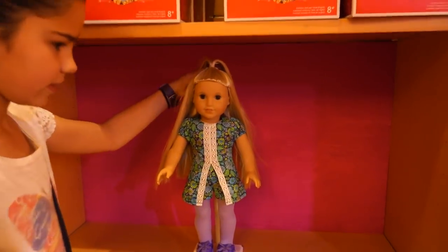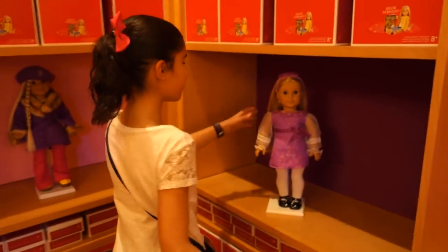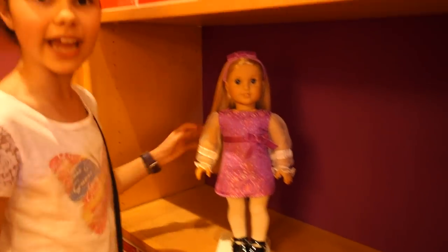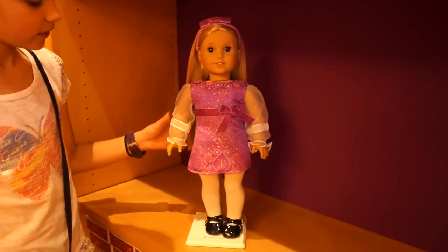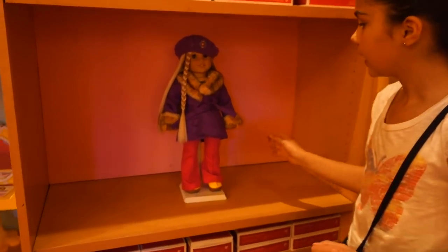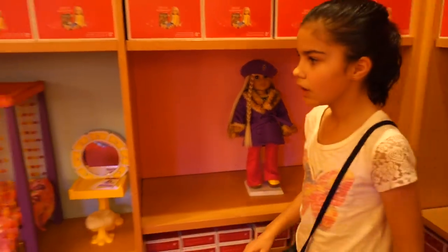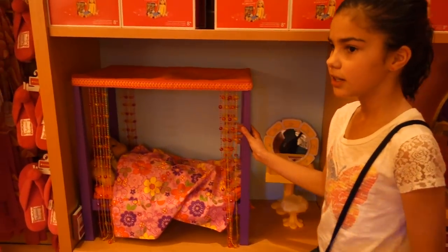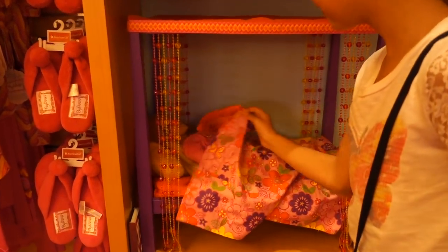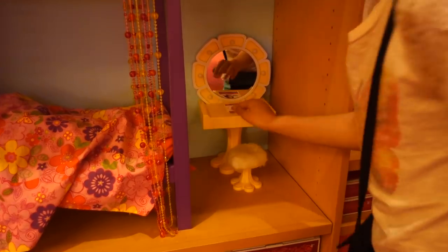So pretty. I love her New Year's Eve outfit. Okay, Kaya's our last doll over here. Look at it, you get to decide what you want. This is Julie's holiday outfit. I love her winter coat outfit. Looks like she's wearing her tunic outfit under this. And look at this bed. It's beautiful. Very cute. And her Daisy vanity set. I think it lights up. I don't know how it lights up though.